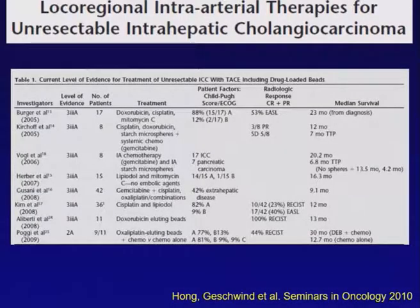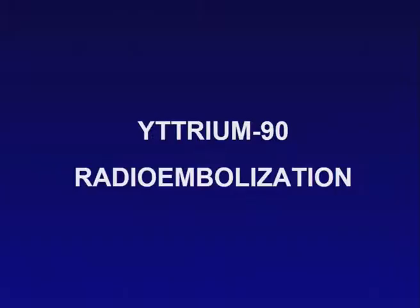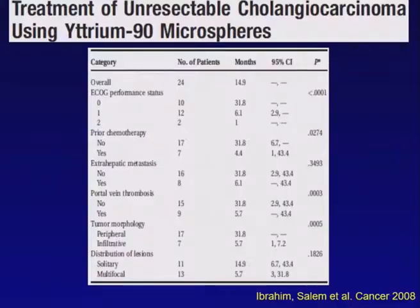And looking at a paper that compiled all these experiences, you can see the number of patients included in these studies is anywhere from 8 to 40 patients, and the survival is running anywhere from 9 to 23 or 30 months. It's very, very heterogeneous and very, very dependent on patient selection. So you'll see this theme running as we look now at another regional therapy, yttrium-90 or radioembolization.